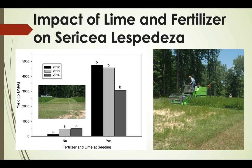This is just a little piece of data from a study that I did a number of years ago, and we looked at the impact of lime and fertilizer on Sericea lespedeza. And that lime and fertilizer was applied according to soil test at seeding. And we always think of Sericea lespedeza as very tolerant to low fertility and low pH or acidic soils. But the impact that this lime and fertilizer had in this particular study was tremendous.